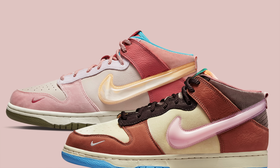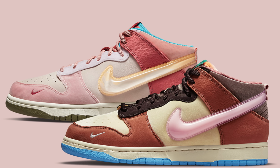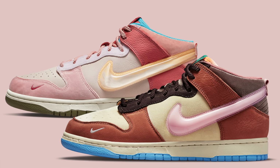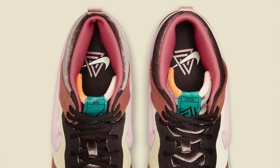The colorways in this collaboration are inspired by milk cartons, specifically a strawberry carton and a chocolate carton, and of course those are the 2 different colorways that are releasing, and I've gotta say, I think the inspiration is dope and nostalgic as hell. I'm not even a big Dunk fan and I want these shoes. These are fire, and I love the fact that they're a mid-top because we never see Nike Dunk mids. This is awesome. Huge kudos to Social Status.